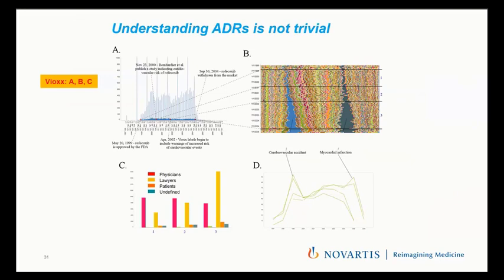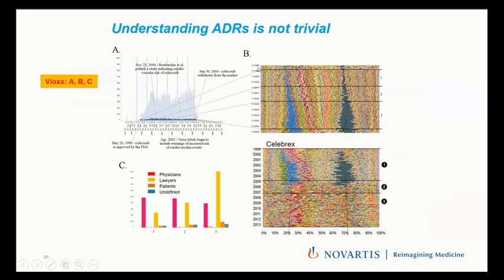Now, I just wanted to add a little bit more complexity, how it's not easy to understand all the ADRs. It's not trivial. So this case is about Vioxx, and the segment A shows the reporting by time, how many reports were entered into the FAERS database. And B shows basically how these different timelines affect the accumulation of side effects.